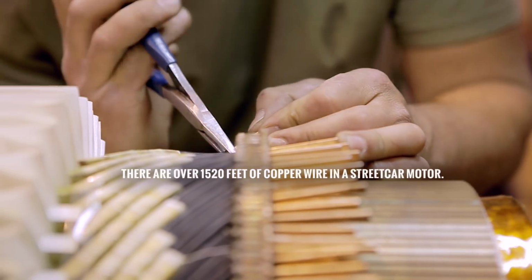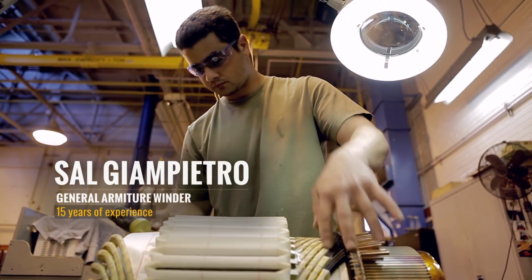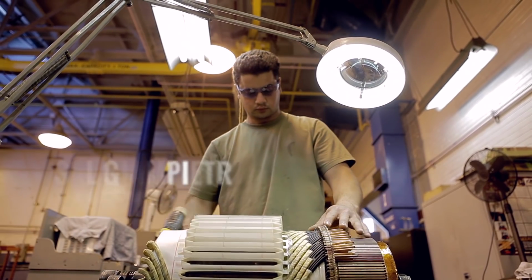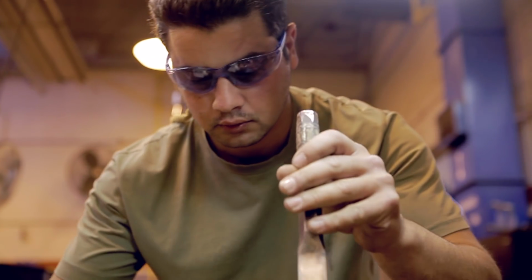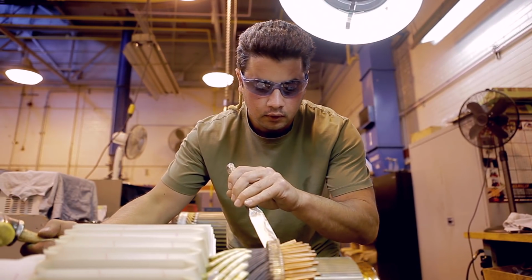Sal Giampreto is an experienced armature winder who worked in the private sector for 15 years before joining the maintenance department at the TTC. My dad was working here before, and I never knew TTC had a winding department like this. I saw their operation and I said, you know what, this company, they offer more opportunities, so I decided to make the move.